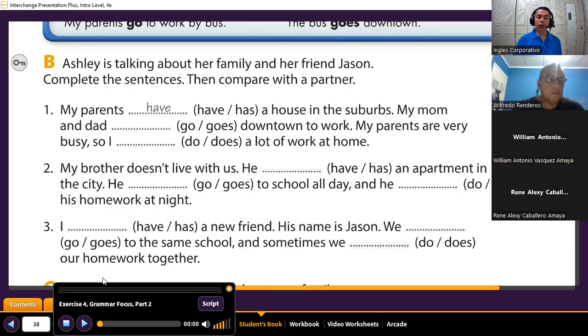Now, let's start working together, right? I'm going to work with William. Please help me, William. It says, my parents, it's plural, right? So it says, my parents have a house in the suburbs. My mom and dad, is plural, right? So my mom and dad go or my mom and dad goes? William? Go or goes?